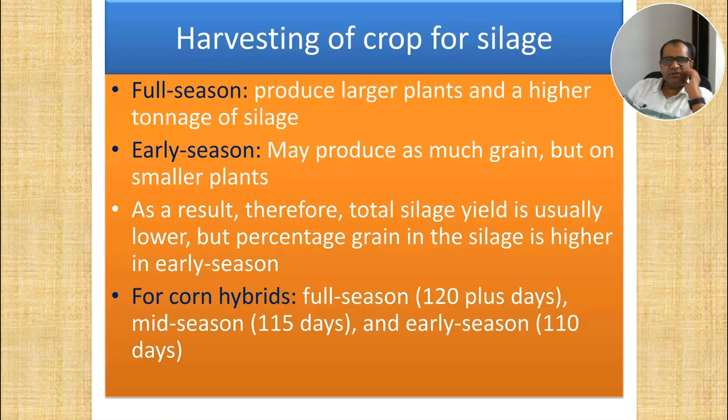Regarding the harvesting, especially for silage, full season hybrids produce larger plants and higher tonnage of silage. Early season hybrids may produce much grain but smaller plants. So what happens as a result? Total silage yield is usually lower, but the percentage of grain in the silage may be higher. For corn hybrids, full season is 120 plus days, mid season is 115 days, and early season is 110 days.